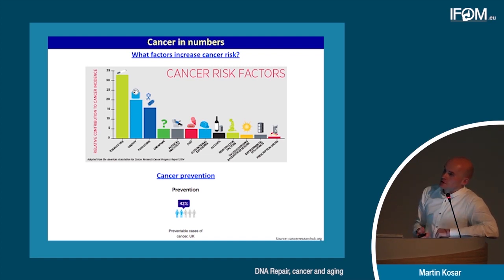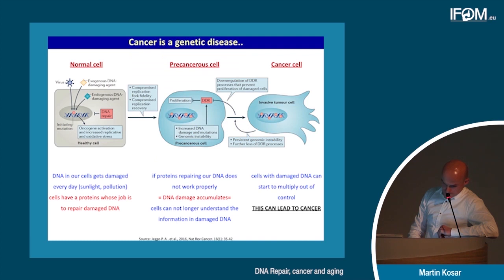Will be damaged. Other factors are, for example, lack of physical activity, of course eating food which is not healthy, then alcohol and sunlight. So overall 42% of all cancers can be prevented if we keep some kind of healthy lifestyle.